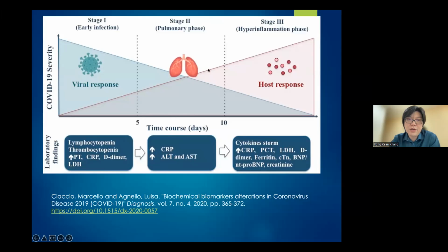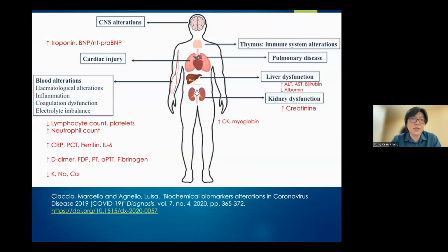As the host response increases, you can see the rise in CRP, and all the inflammatory markers start to rise. Patients can go into the third stage, which is the hyperinflammation stage, where they can develop cytokine storms and lung dysfunction due to the host response. Not only lung dysfunction, but lots of other organs as well.